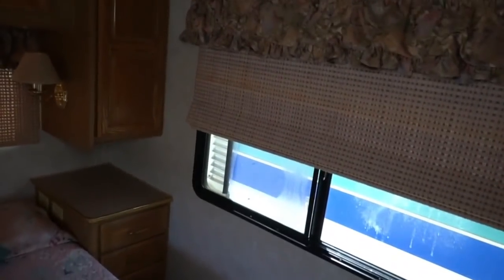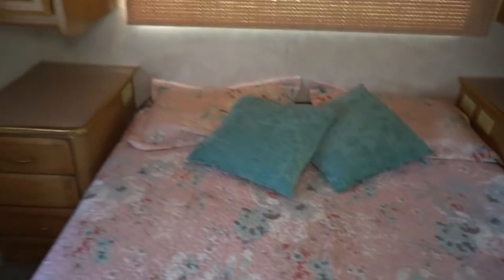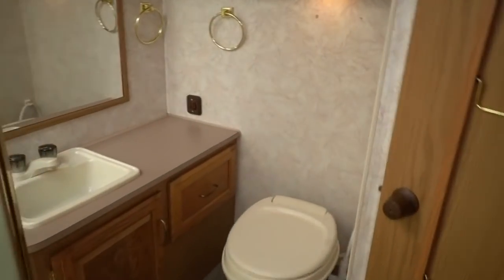I like the fact it's still got the original cloth pleated shades that they put in them. They still work. You do have a little TV up here, queen island bed, nightstands, old magazine rack, solid sliding door for privacy so you can separate the bedroom from the rest of the RV.